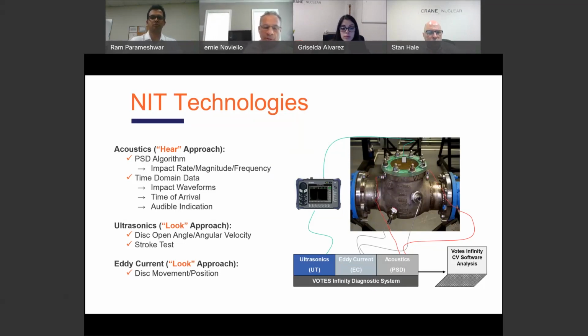And then the third technology, or the second look technology, uses Eddy Kerner's pulsed electromagnetic. It's a look approach using surface eddy currents. The disc travels through the electrical field, the eddy currents displace, and the software provides us a change in voltage. That gives us disc movement position. We can overlay traces and make determinations of what's changed from test to test.